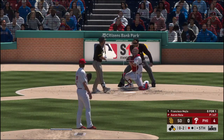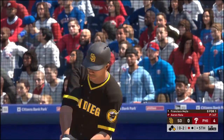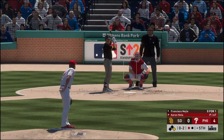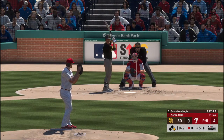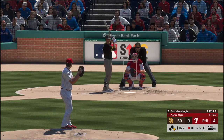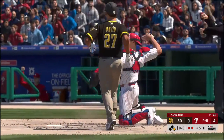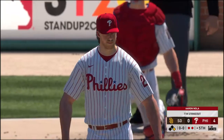Waved at and missed, and he's behind 0-2. Great pitch in that situation. If he makes contact on that one, more than likely he's hitting into a double play. Nothing in 2 count, and the pitch. Swing and a miss. Looked like the knuckle curve there, and that's out number 2.